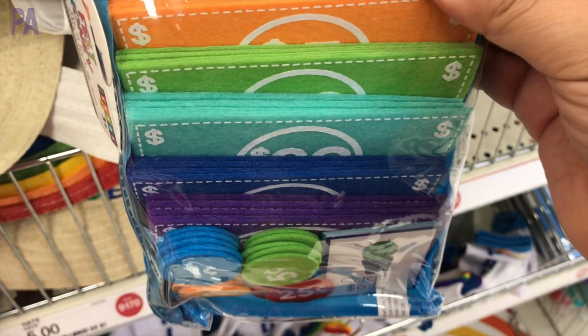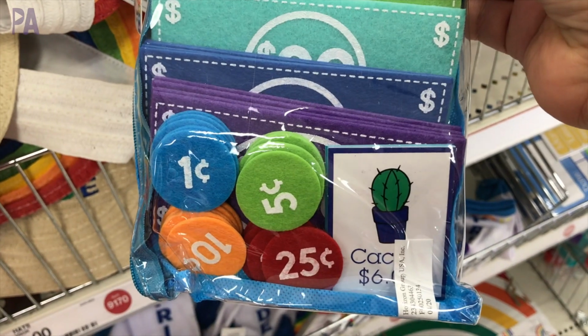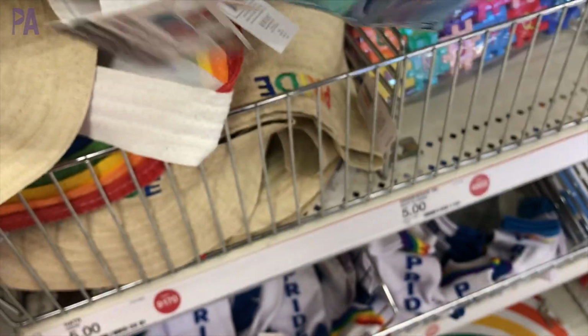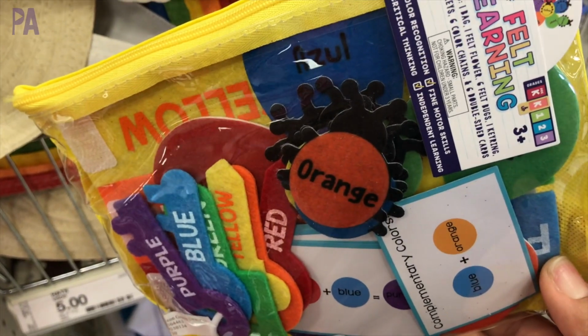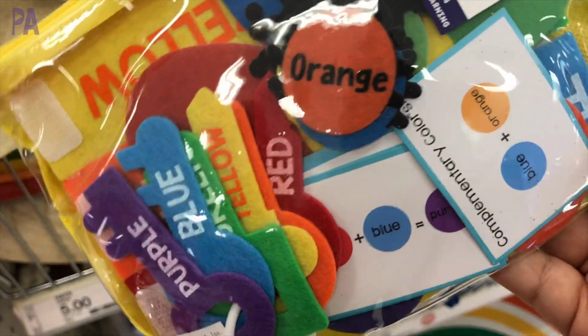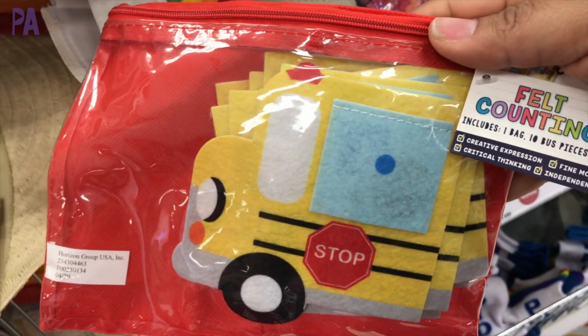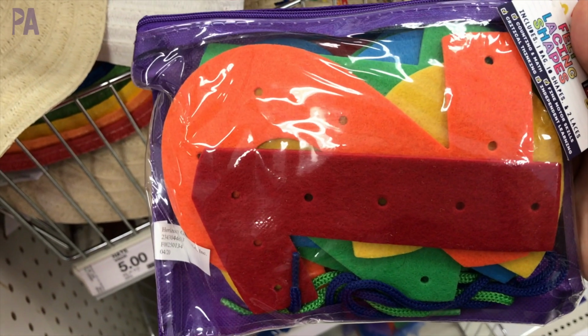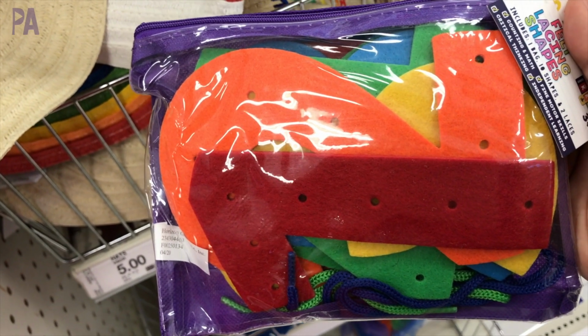Love this money set. I will tell you over and over again, they bring it back all the time and it gets better and better. This felt set is a new one with colors and color mixing. So I think this is kind of cool, and it comes in a nice little pouch. And then here is a counting set with school buses. These are so much fun, especially for the toddler and preschooler age. Here is a felt lacing kit in numbers.